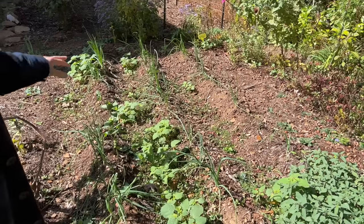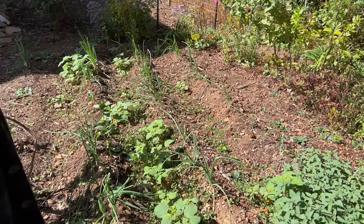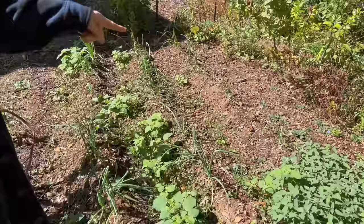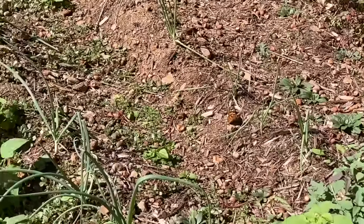This is our green onions we've got planted right here. We've been eating on them, so a lot of them are already gone, but they'll continue to grow and we'll continue to eat them. Look at that beautiful butterfly. It's a little chilly for you today, butterfly.